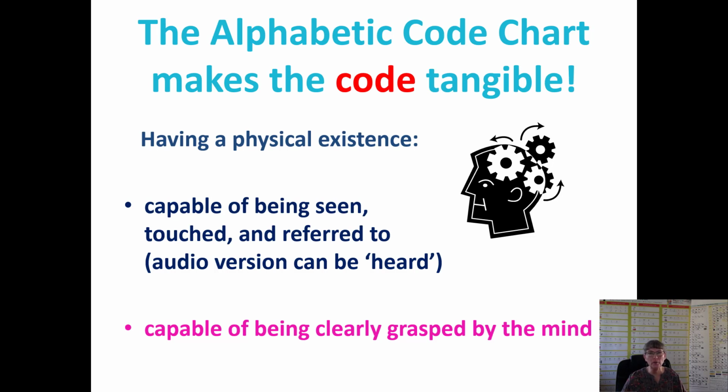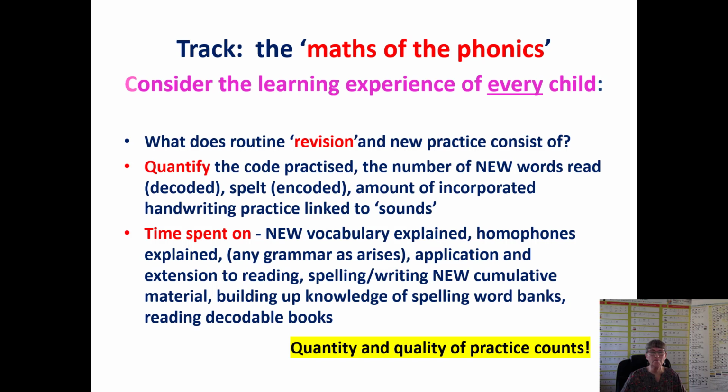So what does tangible mean, and why is it so important? It means we're giving it a physical existence. So it becomes capable of being seen, touched and referred to. And we also provide an audio version which can be heard. So it's capable of being clearly grasped by the mind. And in my opinion, that's the starting point of a phonics program or phonics provision or phonics training.